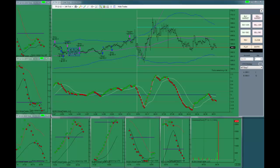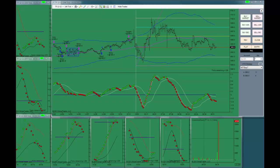However, we have some decent news on new unemployment claims. They moved positive in a very mild way. At 9, we have existing home sales.